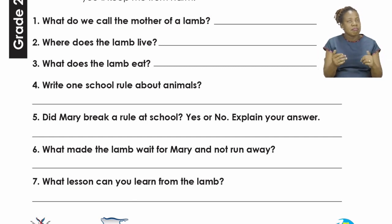Where does the lamb live? Number 3 says, what does the lamb eat? Number 4 says, write one school rule about animals.